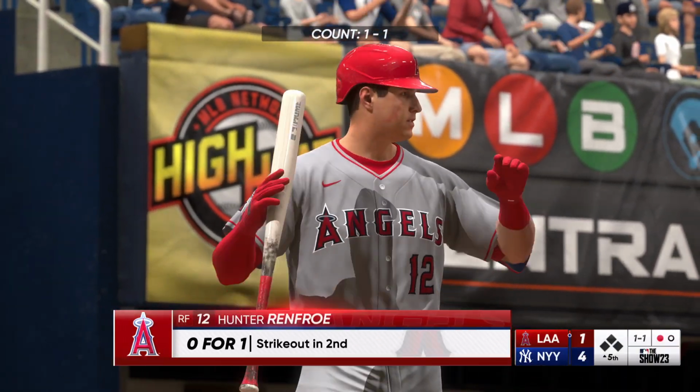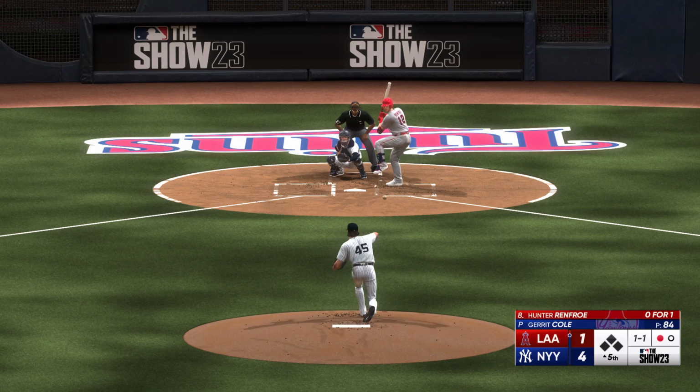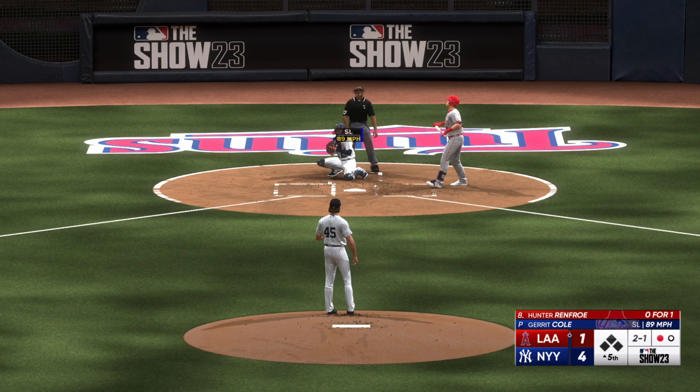Now it's Hunter Renfro. Struck out swinging his first time. Renfro. And here it comes. 2-1.